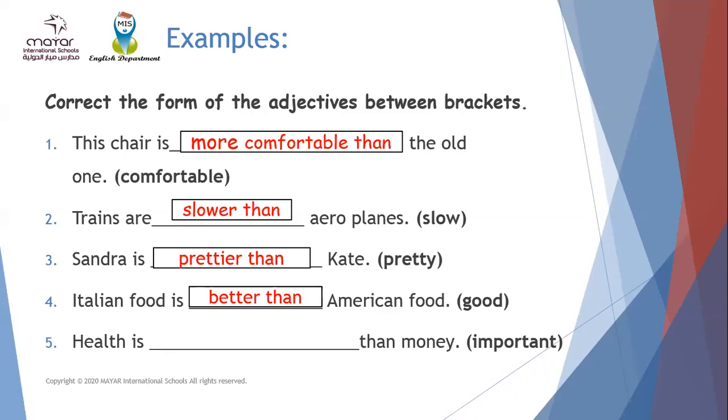Number 5, who would like to answer this one? Can I do it? Yes, Maya. Health is more important than money. Excellent, because important is a three-syllable word, meaning that I have to add more. Okay, this is the end of comparative.